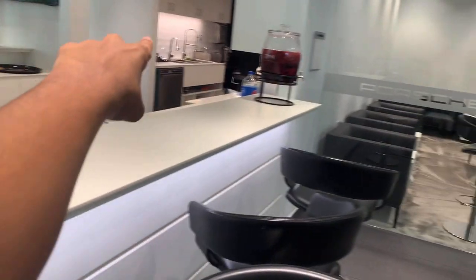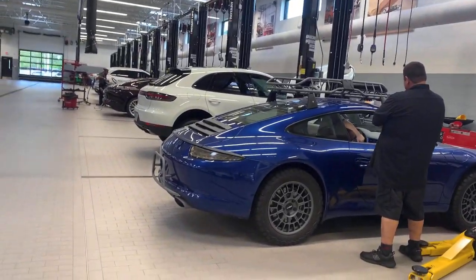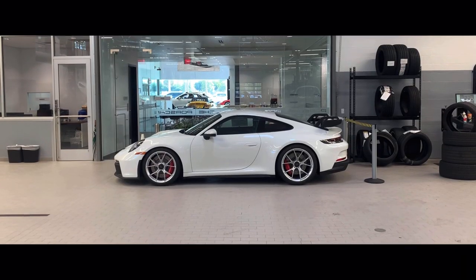All right, so I just found this 992 GT3. I was just going to the restroom and everything. So anyway, we are gonna check it out here. Again, my little 11-year-old brother filming for TikTok. Y'all, but check out this Safari 911. This is a 991.1. That is sick.